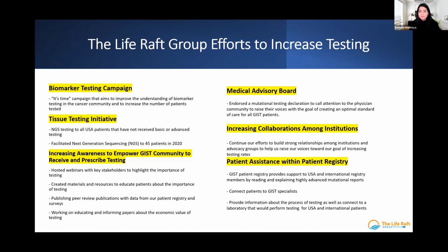Another thing we're working on is the medical advisory board. As you may know, last month we established our medical advisory board, and one of the quick and greatest things we accomplished was that we endorsed a mutational testing declaration to call attention to the physician community to raise their voices with the goal of creating an optimal standard of care for all these patients. This will really target the oncologists, and as we know from the previous slide, the oncologist is the first point of contact with a patient, so paving the pathway to testing is important for them.